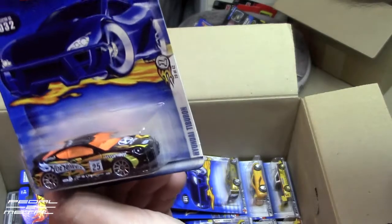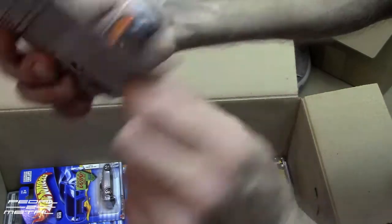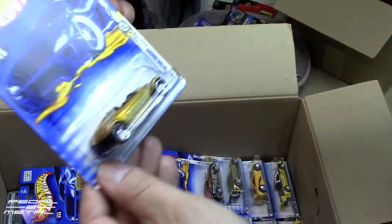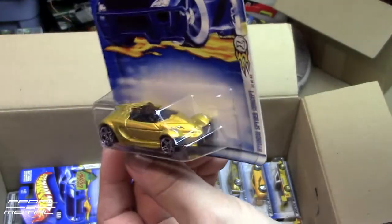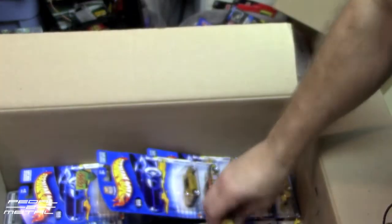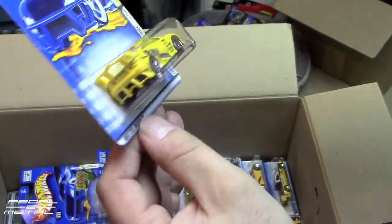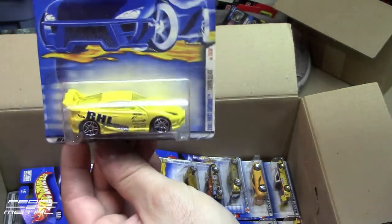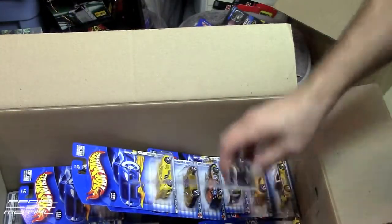Hyundai Tiburon. These are 2002. Hyundai Spider Concept. That's pretty neat. 2001 Toyota Celica. Not really my taste, but you still see ones running around out on the street, with the kind of Wings West stuff on.